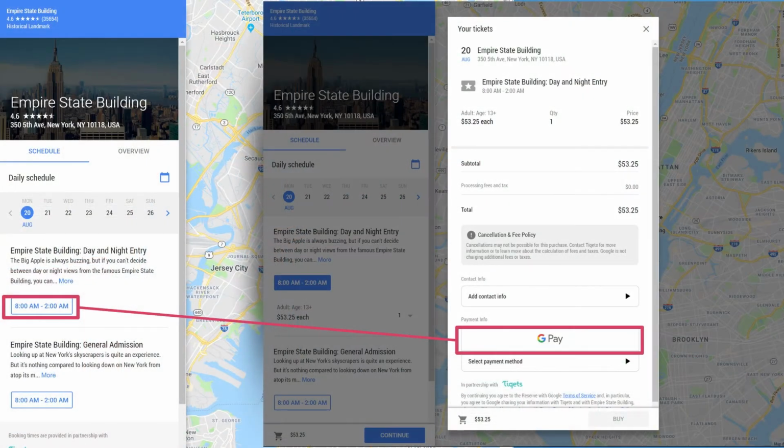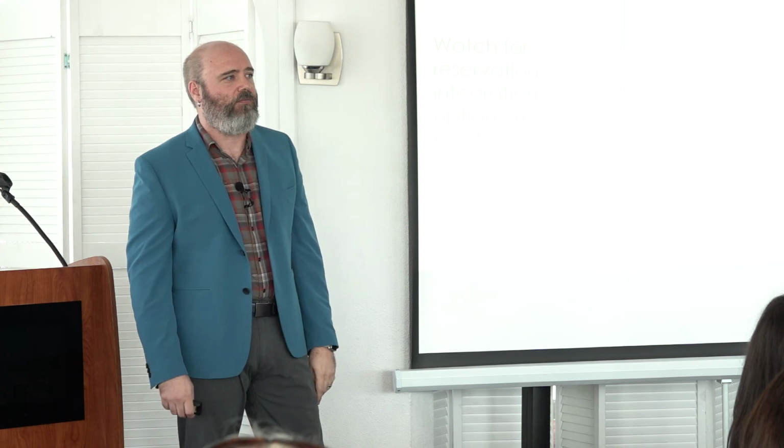Here's what it looks like. You go to the Empire State Building, keep in mind, this is all inside the knowledge panel. Okay, I can choose the date, I can choose which one I want to do, I can choose the time, I can choose how many people, and then I can pay. I go through the entire thing, pay, book my tickets, done, never left the knowledge panel for that business.